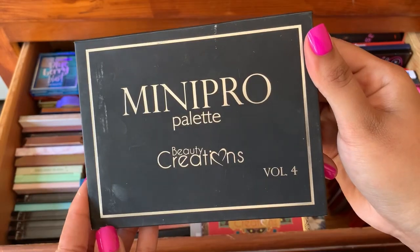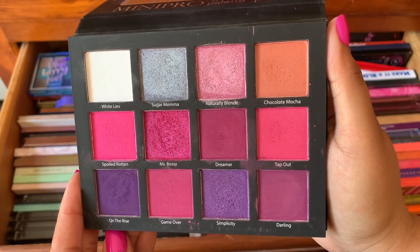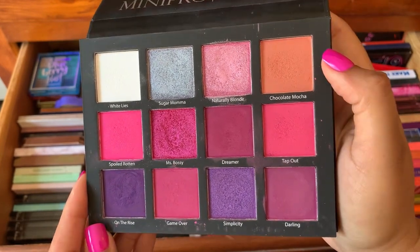So I have the Beauty Creations Mini Pro palette in volume 4. This one comes with more berry tones, some purple tones. If you guys saw, you guys know. You kind of had to be there to know what I think of this palette, so I'm just going to leave it how it is. But the formula does need a little work.